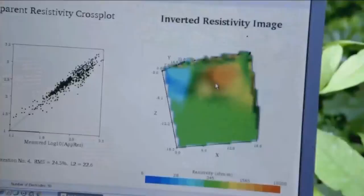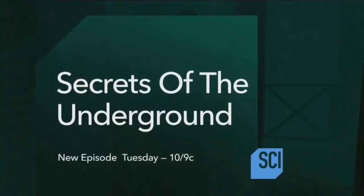Tunnels really exist? There's only one way to find out for sure. Scientist Rob Nelson. Look at that. Uses advanced tech and new methods that's allowing us to pinpoint our investigation to unearth the secrets. I've never seen anything like this. Hiding at your feet. I think we found something in there. Secrets of the Underground. New episode Tuesday at 10 on Science.